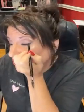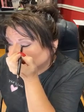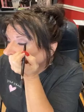But now I'm going to pick up some of that gel liner. I should have used my other one. I have two of these brushes. I already had it on there. And then I'm going to intensify that. You want the sharp angle out and flat. And you're just going to gently roll that across and create a nice cat that way.